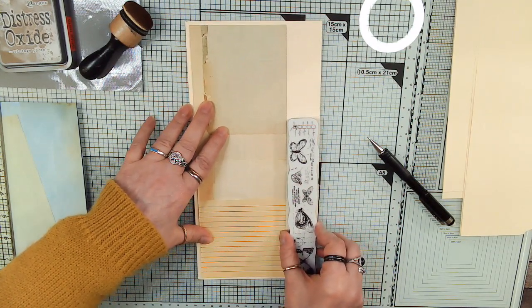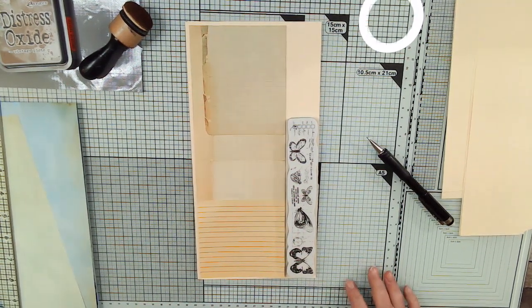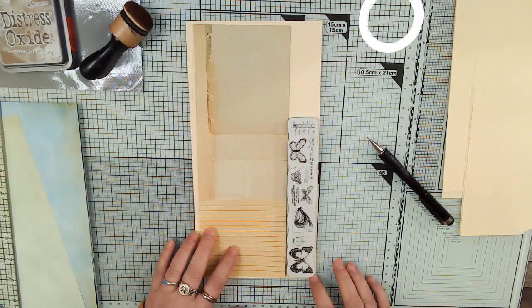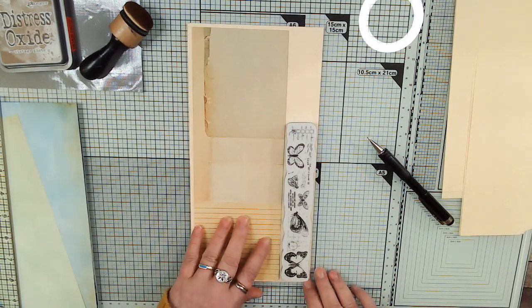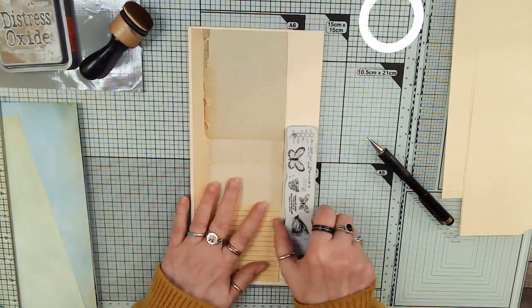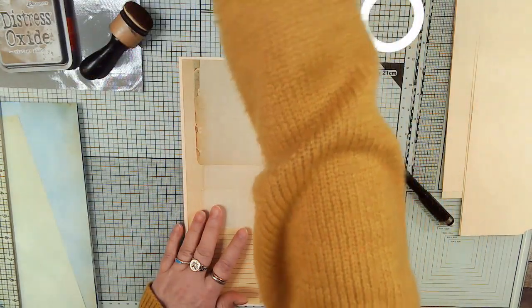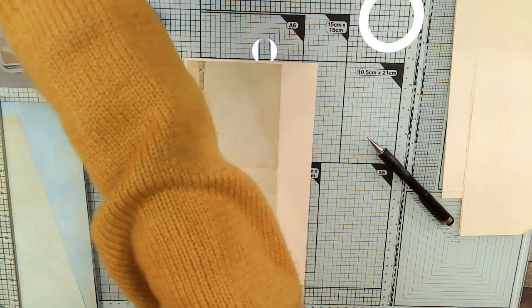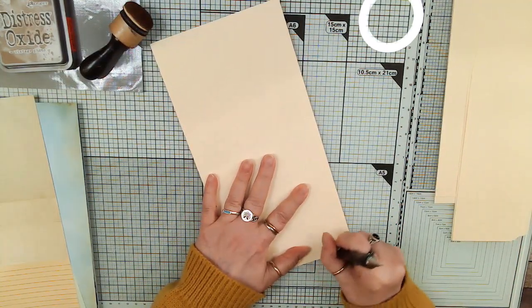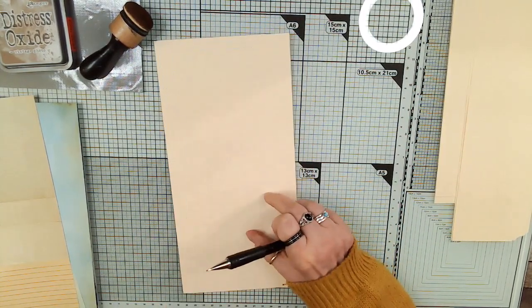Okay, so now what we need to do is decide how many of these do we want to add together. Wow, that's really loud. And how many? So how many folders do we need and how many pages is that going to make? So I'm going to set this up here. Well, no, I'm going to set it to the side because I've got all this other stuff going on. Let's erase this. We don't want to see that. Let's cut another one this size.